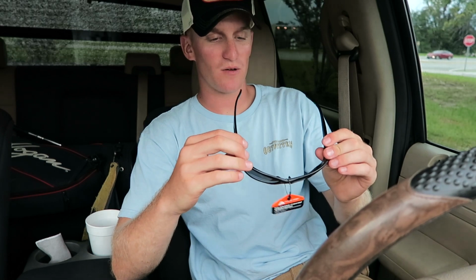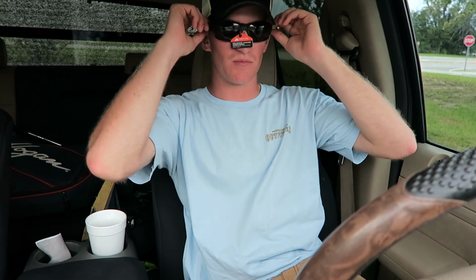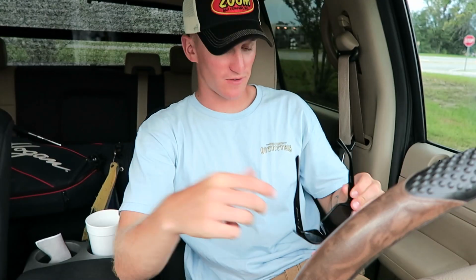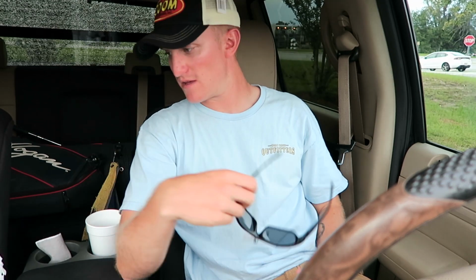So I busted out the old $3 and bought me a pair of these Ozark Trails, just to have something to go out on the lake. I mean, I have extra Costas back at the house. I have backup pairs, amber lenses and blue lenses in different colors, but I wanted something that I can just walk around the pond with and leave down here in Georgia and just throw in the truck until those get back.